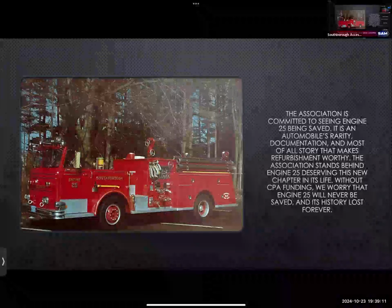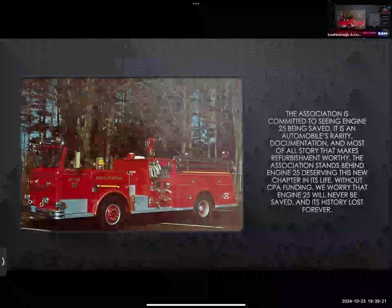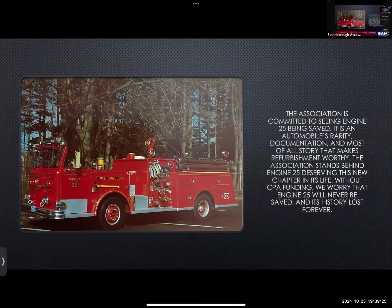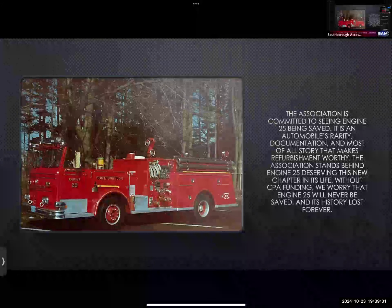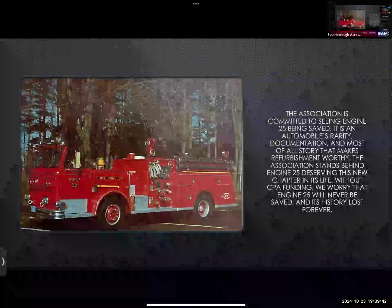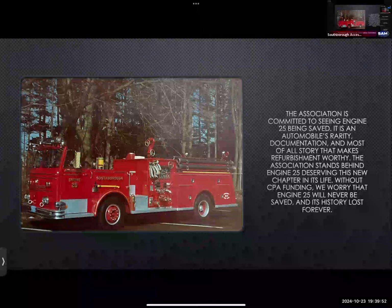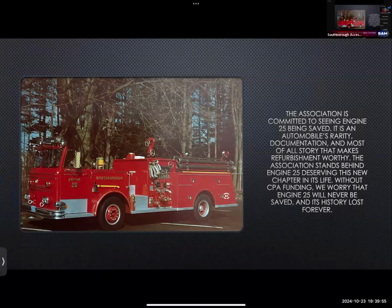So in closing, the association is committed to seeing the engine saved. We're trying to do whatever we can on our end to help achieve that with funding and whatnot, trying to find donor vehicles, and doing the research. It's the truck's history, it's the documentation that makes it worthy of this project, worthy of saving. The truck deserves another chapter in its life. It's still here for a reason; it hasn't been scrapped yet. It's never been used anywhere else. I think it deserves to be brought back to life and continue to live here in Southborough. And we hope that with CPA funding, Engine 25 will be saved and put back on the road the way the members remember.